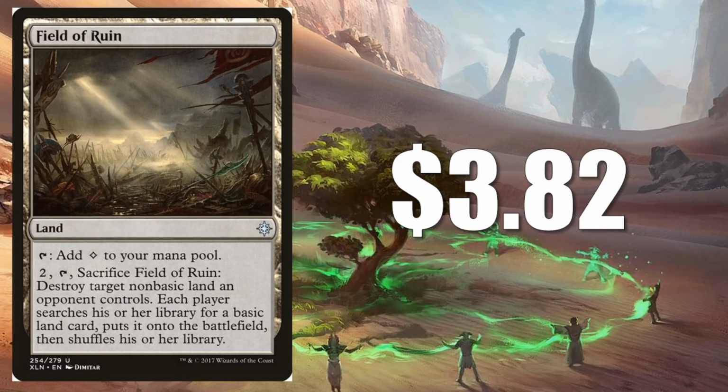Field of Ruin, $3.82. So this one's interesting, because first off, it's an uncommon, so sure, there's a lot of copies out there because of that. Secondly, there were 2 copies in the Second Sun Control Challenger deck from 2018, so that pushed even more copies out there in the marketplace. Even so, this card is pushing the $4 mark. Why is that? Well, because it sees play in Modern. You're going to find this in Stoneblade builds, Control builds, and much more there.